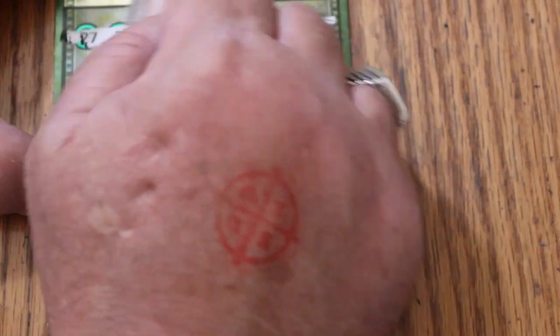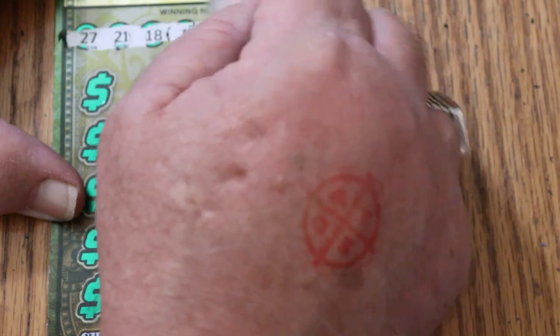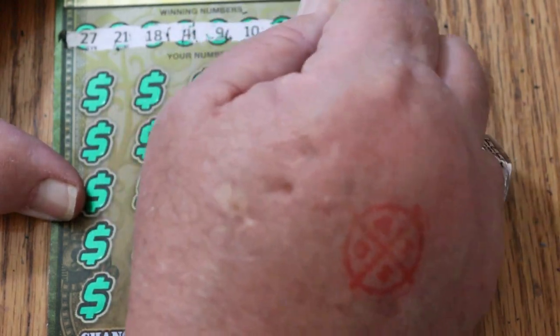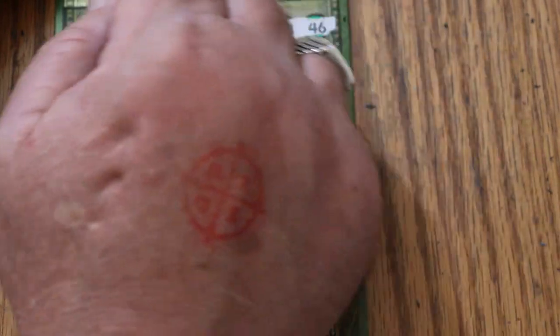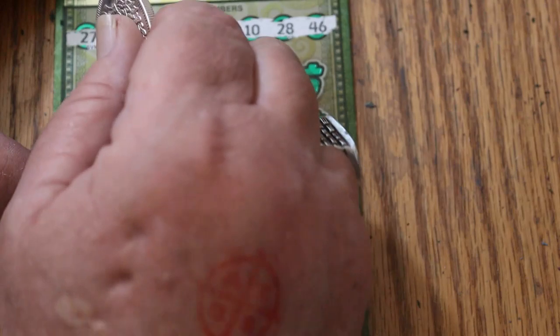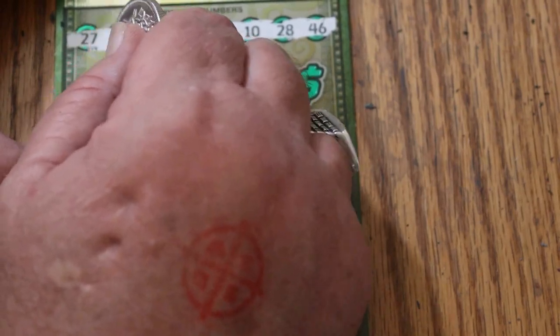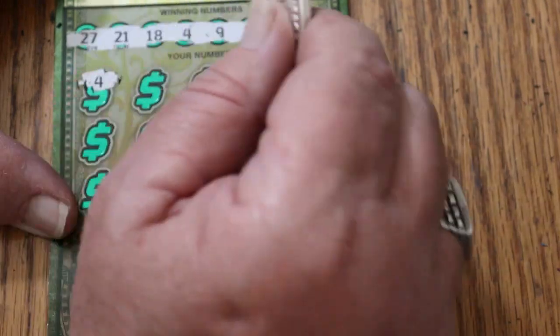Save this session. 27, 21, 18, 4, 9, 10, 28, and 46. Alrighty, off we go. Number 4, we got a match right off the bat. That is encouraging.